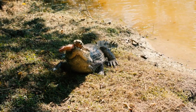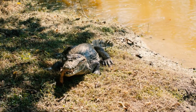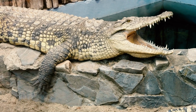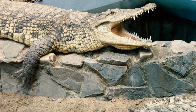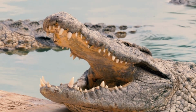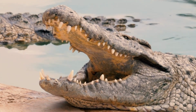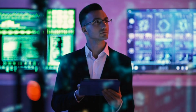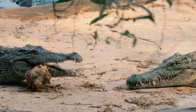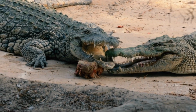As our tour of the crocodile farm continues, we're about to enter one of the most critical areas of the operation. The harvesting and processing facilities represent the culmination of years of careful farming. It's here that we'll witness the transformation of living creatures into luxury goods and gourmet delicacies, a process that combines modern technology with age-old techniques. Prepare for an eye-opening look at the final stage of the crocodile farming process.